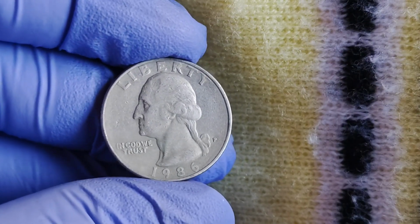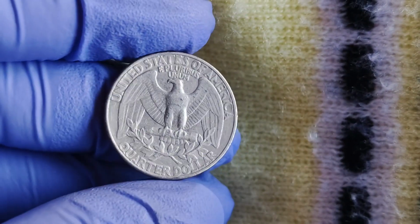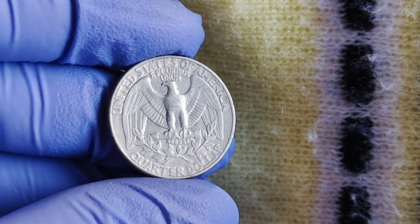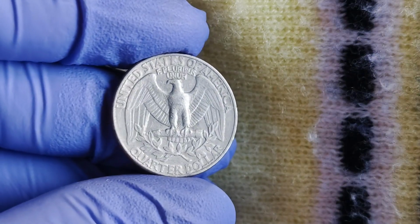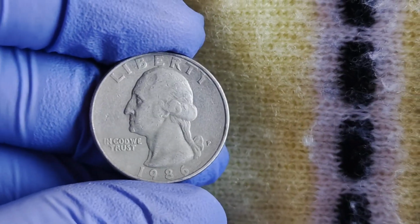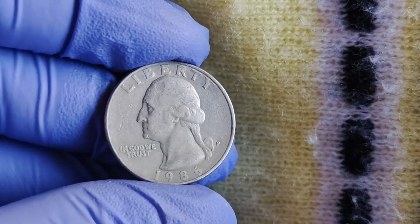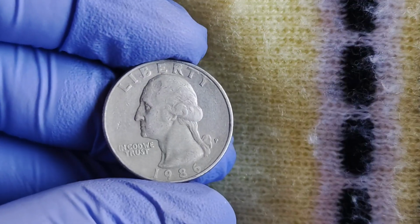They don't glow or sparkle. They hide beneath fingerprints, scratches, and years of circulation. And the 1986 P Washington quarter is the perfect example of how easily a life-changing coin can disguise itself as pocket lint. But here's where the real suspense kicks in. Most people who own this coin have no idea they own it. And that could include you.